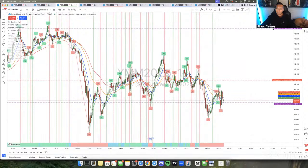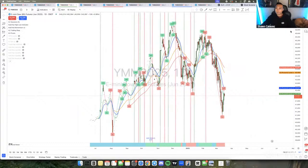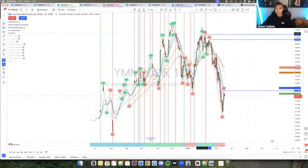All right, guys, good morning, everybody. Today is Tuesday, March 18th. It is 6:22 right now. We have market opening up in about 8 minutes. So I'm going to go ahead and mark up liquidity real quick, and then we will get started shortly with our analysis for today. So let's mark up the daily liquidity right there.